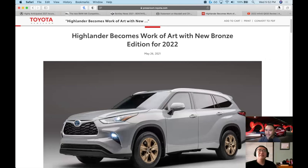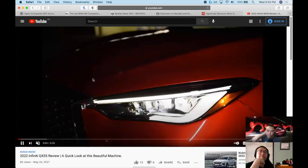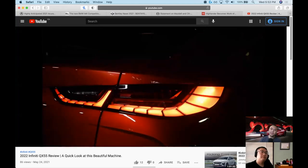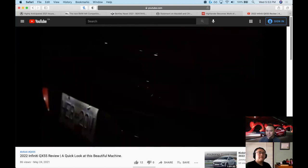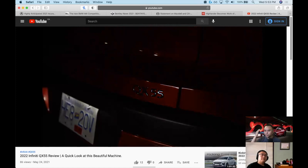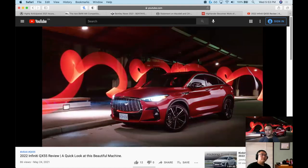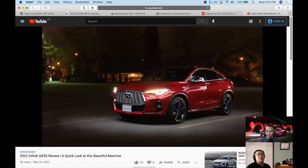Let's move on from that and let's talk about the Infiniti QX55. Because if we're talking about a work of art, this is a work of art. This is the brand new QX55. It's a coupe SUV from Infiniti. So what they did is they took the QX50, which is just their standard SUV. They chopped off the rear end, made it into a coupe, and it looks fantastic. Yep. Definitely one of the top SUV coupe transformations.